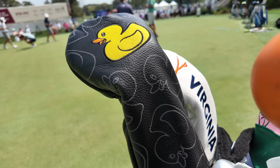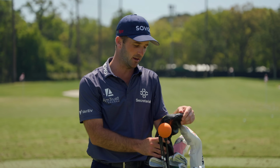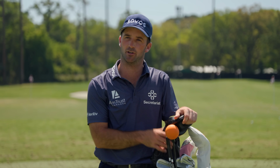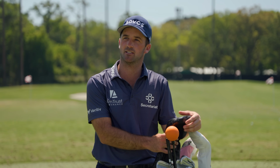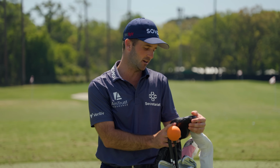Yeah, the duck. It was a girl, Madison Smith. She passed away from cancer about 1.5 years ago. My parents in Maryland are good friends, family friends with her parents, and I actually just saw them last week. They were at the Masters. It's a sad story. She was diagnosed at age 14, passed away at 16, colorectal cancer. She was big into golf, really good player herself. Her favorite color was yellow. Her favorite thing was a rubber ducky.